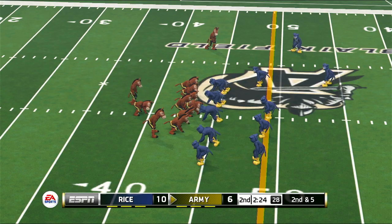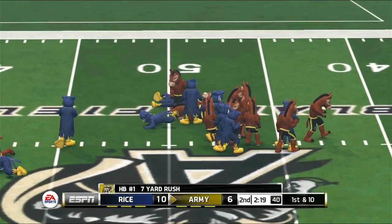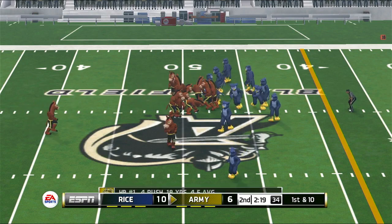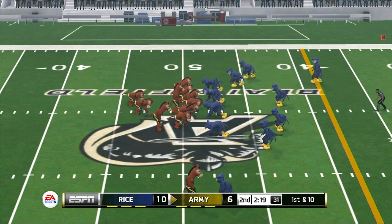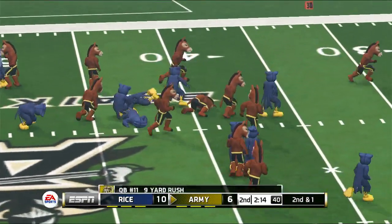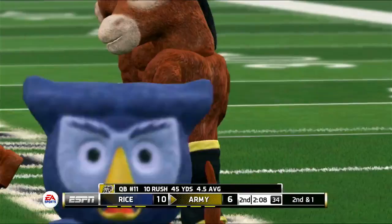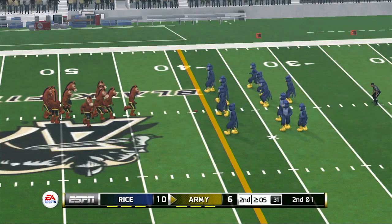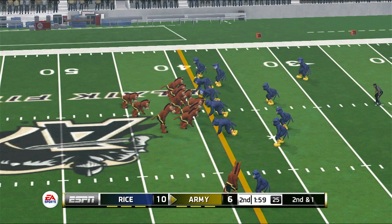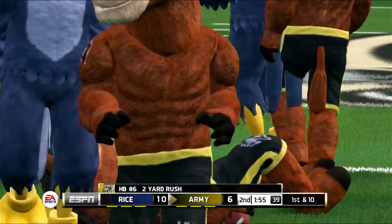Run there. He's got room. Nice run there as they work the outside. Gains his way to the 40-yard line. It's second down now. They're just a few feet away from that first down marker. Mike 57. Here we go. Brought down to the 37-yard line.